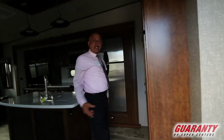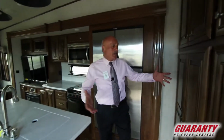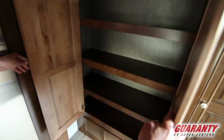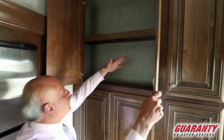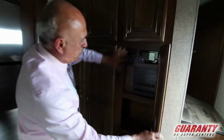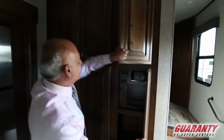Again, very welcoming coach with lots of cabinets and lots of storage. Big deal when it comes to that. Look at that. That's your pantry. Pretty nice. Really deep shelving and all that, which you can adjust. One hub, all your controls in one spot. This way you're not looking around trying to find this and that.